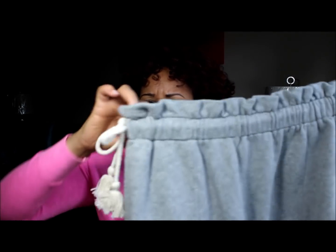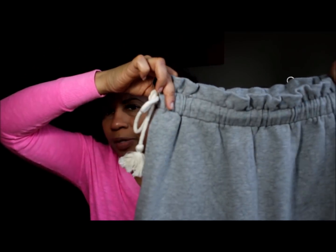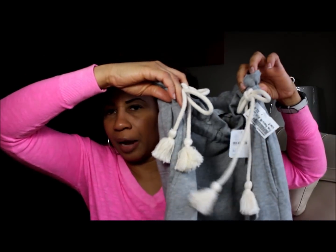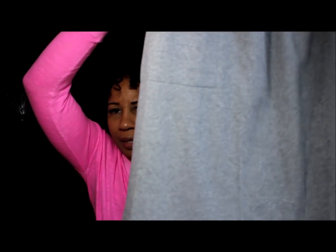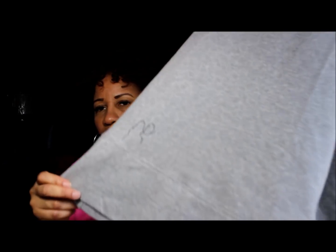So I got this skirt, and I thought, why not? Because it's Free People, and Free People is very expensive, and I think it's from their beachwear line. But what it is, it's a drawstring skirt with this cording at the side, which is so pretty, and it's in this sweats material, and I love it. It's gray. I think it's beachwear, pretty much.